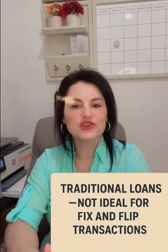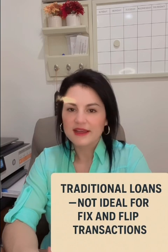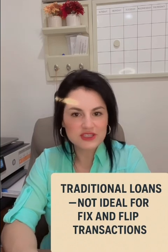Now, although a traditional bank loan might have lower interest rates, it usually takes 30 to 45 days to close. That is not ideal for an investor who wants to do a fix and flip. Investors usually buy homes that are distressed properties that sellers want to get rid of fast. For that, you need a fast closing.